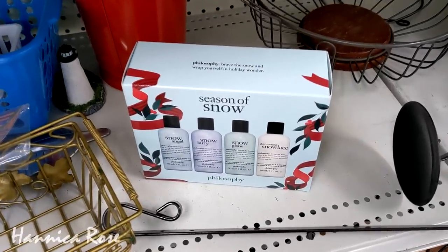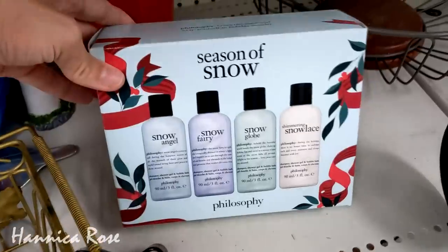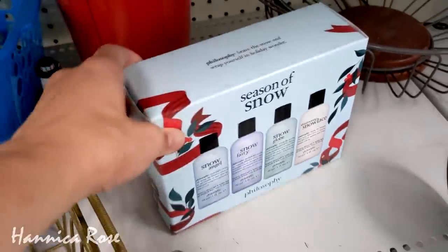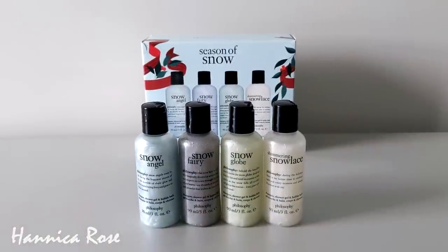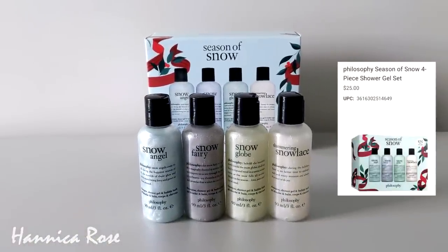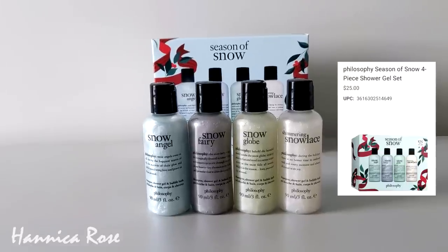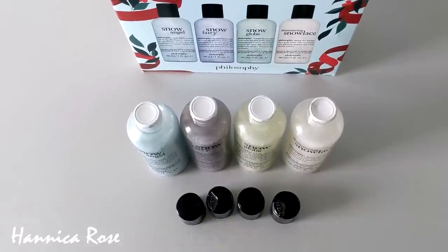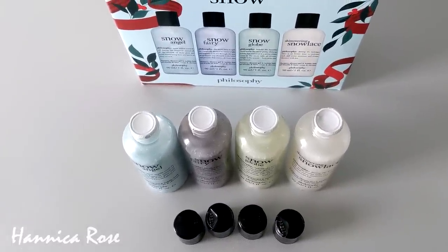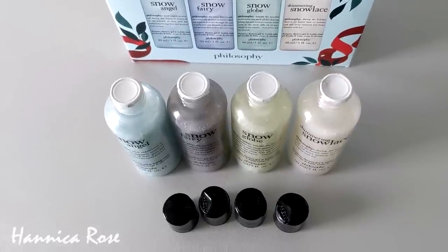So the first item that I purchased from today's trip was that Philosophy Season of Snow Shower Gel gift set for $2.79. I thought it was a great deal. It did come with four different shower gel scents. I did look this up online and it originally retailed for $25, so I think I got a great deal on this. I can definitely split these up and put them into different gift baskets this holiday season. All of the seals were intact, nothing was broken, so these were definitely not used or tampered with.